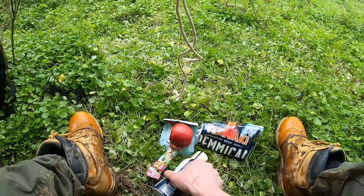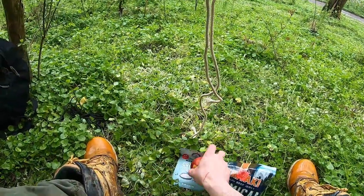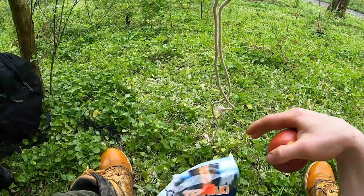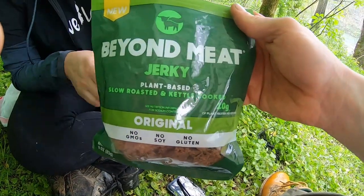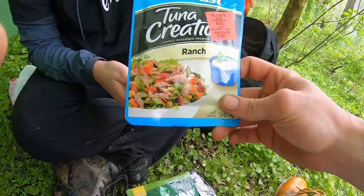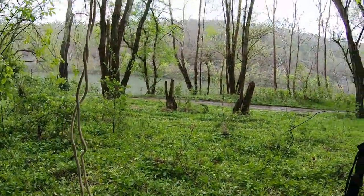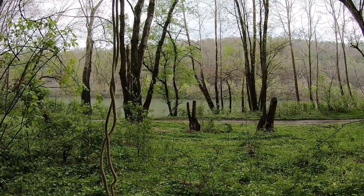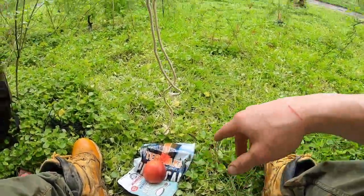So what are we eating here on the trail? Got myself a protein shake, a granola bar, a fresh apple, a tuna packet, and some beef jerky. And my baby is eating some of this plant-based jerky. I'm not all for that. I don't know if I can get behind that. She has a tuna packet too, some dehydrated fruit, and of course she has a protein shake as well. It's a really nice day out. Even though it's raining, it's just still really nice. All right, guys, I'm gonna eat and we're gonna get back to it.